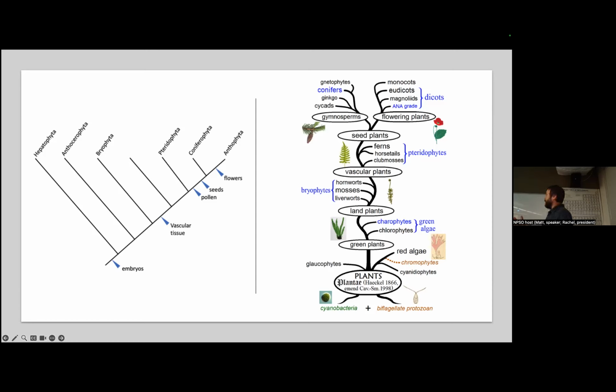I'm not a working botanist, so this is the part about being recorded: I may make a mistake or two. A lot of plant families have moved around, and things are always moving around because of DNA and molecular botany. But most of this comes from my own photos.